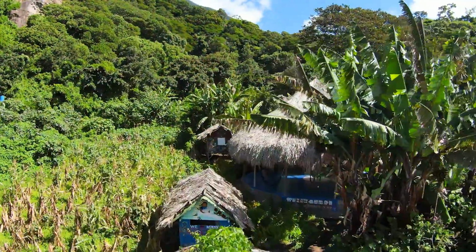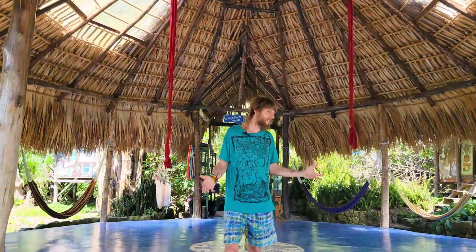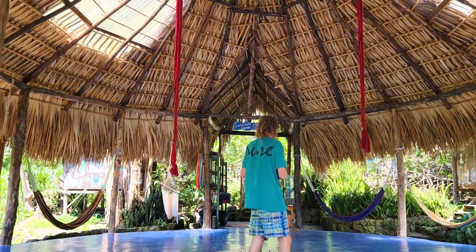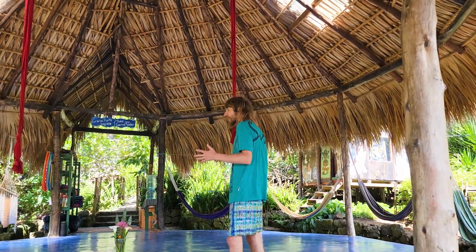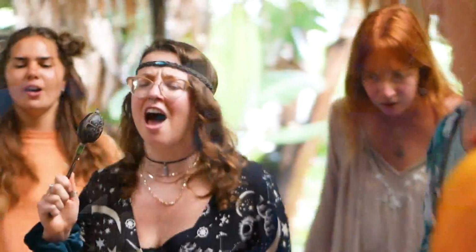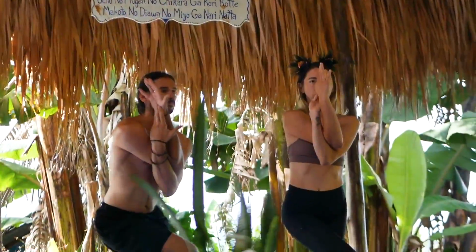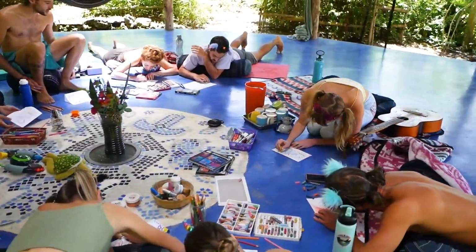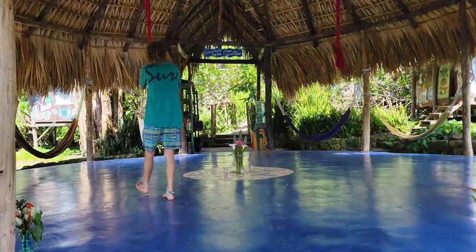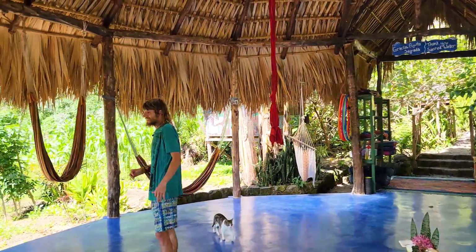And here we have one of our main temples, my personal favorite temple, the water temple. So this is one of our three yoga temples, and it's really the most versatile. So we'll have things like ecstatic dances in here. We'll have song circles and kirtans. We'll have yoga and meditation. We'll also have hangout. We have little pop-up markets here, acro yoga, aerial silks, flow arts, all sorts of things are happening in this space.